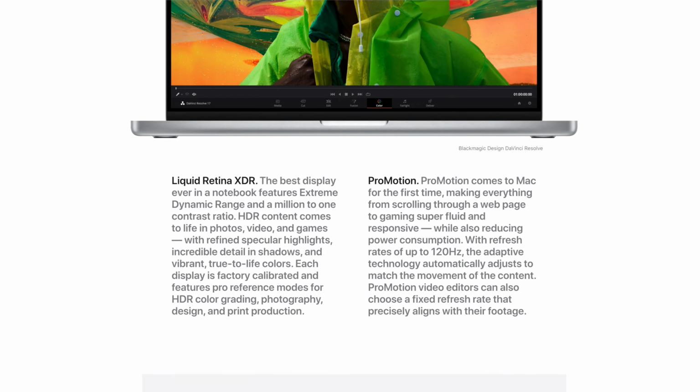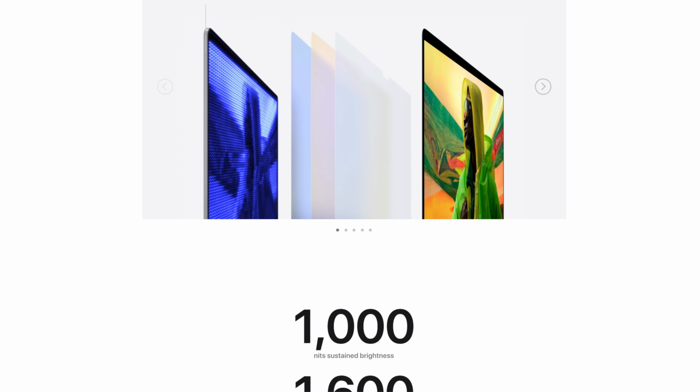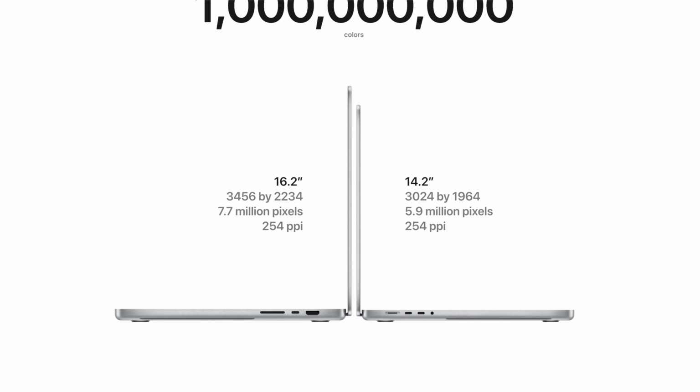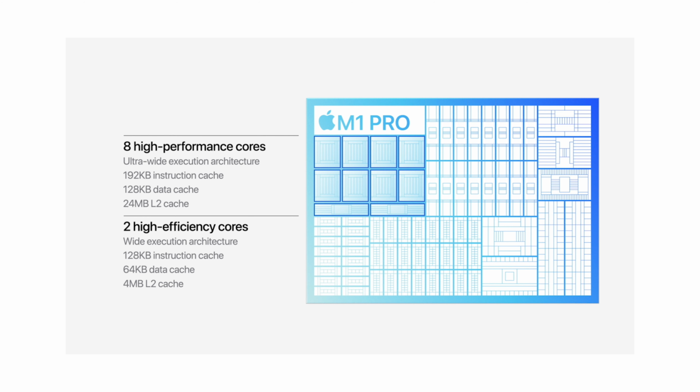ProMotion is here alongside the Liquid Retina XDR display. So the same display technology that's found on the iPad Pro 12.9 inch is present here on the MacBook Pros, alongside 120 hertz. And I cannot wait to test out the performance, comparing that to my 16-inch MacBook Pro and see how much of a difference it is, how much of a performance gain, because Apple is claiming this to be way faster.